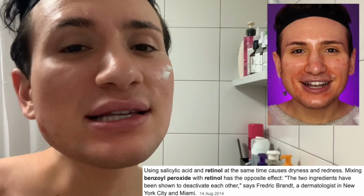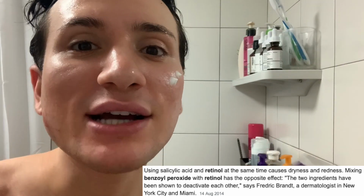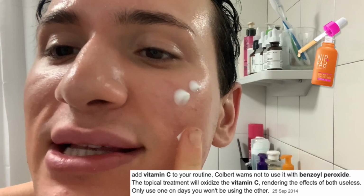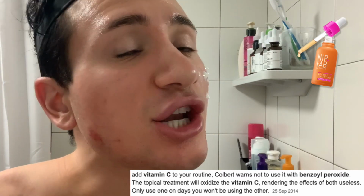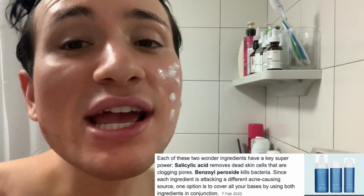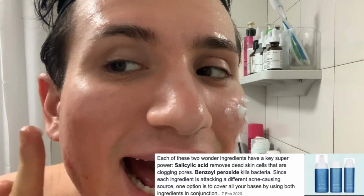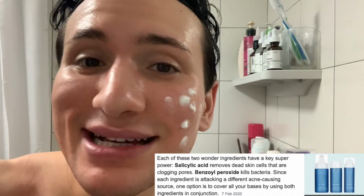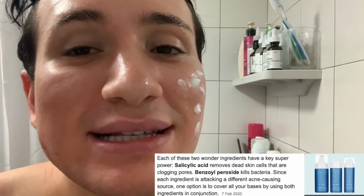But it's basically because they have 2 different pHs and they're going to react together and neutralize each other and also have a chemical reaction on your skin, which you definitely don't want. Same goes for vitamin C and other antioxidants and also peptides. Now, what you can mix it with is all other AHAs and BHAs, so lactic acid, salicylic acid, glycolic acid, whatever other acid, hyaluronic acid too. You can mix it all with that.